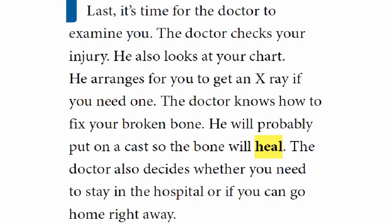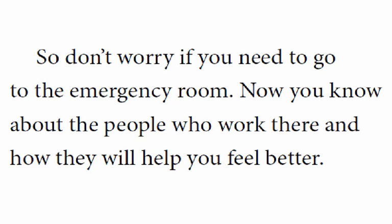Pause and think about what the word heal means. Okay? So don't worry if you need to go to the emergency room. Now you know about the people who work there and how they will help you feel better.